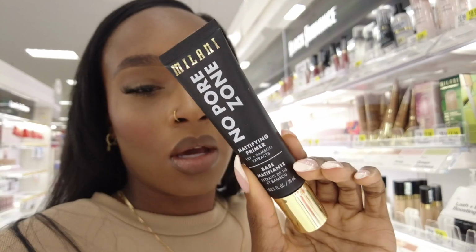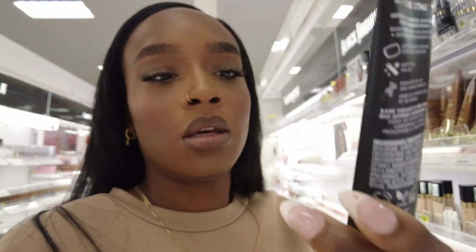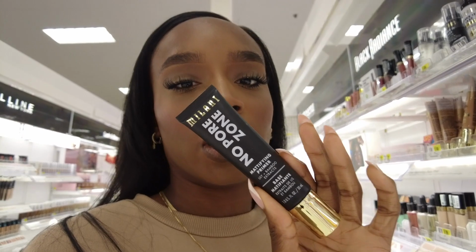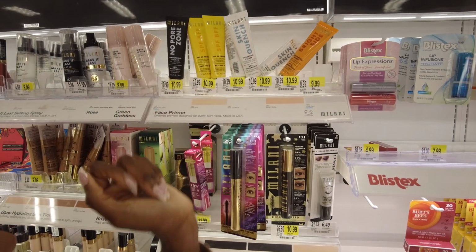This is the Milani No Pore Zone Mattifying Primer. This one's really good at blocking those oils, and it's a good base for your foundation. I really like this one, and they have a ton of other primers too. They're like $10.99.